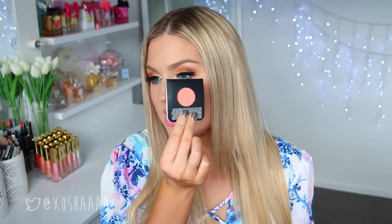I also got a couple powder blushes because I've wanted to re-pick up Melba. My Melba is super old, and I think I need to throw it away because the color payoff just isn't as good as it used to be. So Melba is a really pretty, I guess, warm, dusty coral. It's quite a natural color. It's super pretty. One of my all-time favorites.